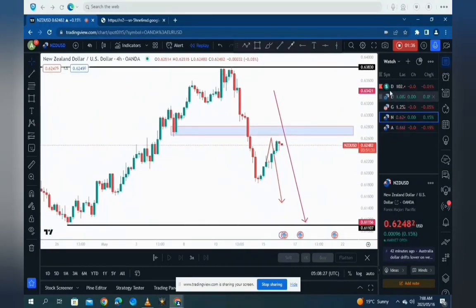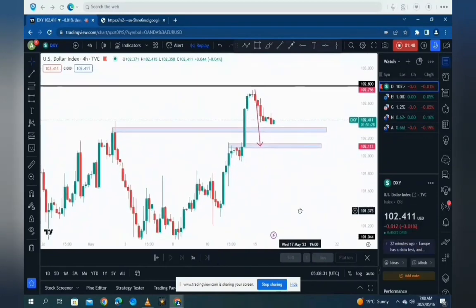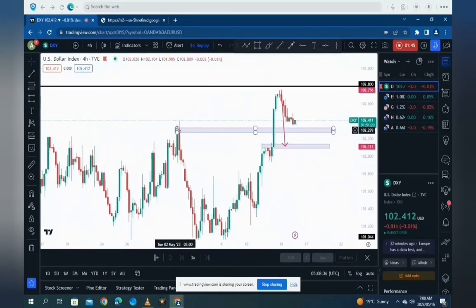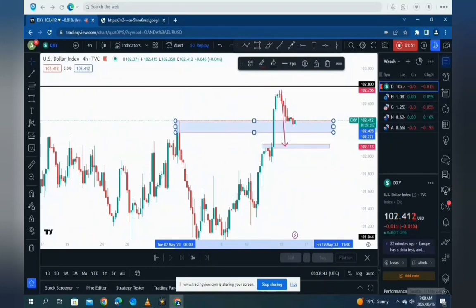But yeah, that is the update for today. Looking throughout the day, we'll see what happens. I am not looking to take any trades right now. I just want to see how the dollar is going to react on that zone there. But otherwise, traders, that is an update for our Euro USD.